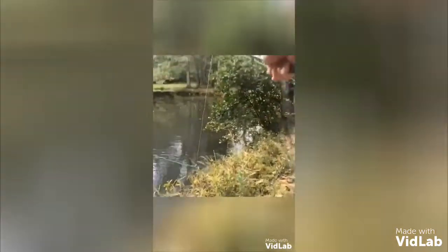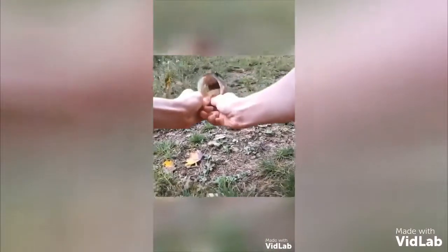First fish of the day, guys. Look here. Right out of that tree. The bush right there. This fish was right in there. Now, this is not a bad fish. Not at all. Right here. Shoot. Look at the mouth.